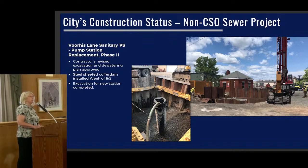So as you see, there's a steel sheeted cofferdam that has been installed. That goes down deep into the clay layer, and we've had no movement, no serious groundwater infiltration or subsidence with that method. So all things are going well at the moment.